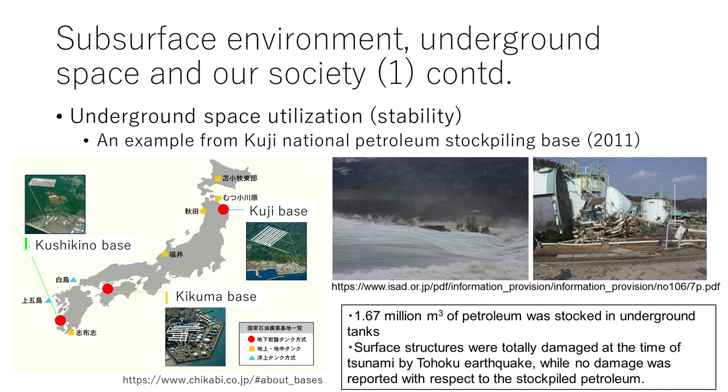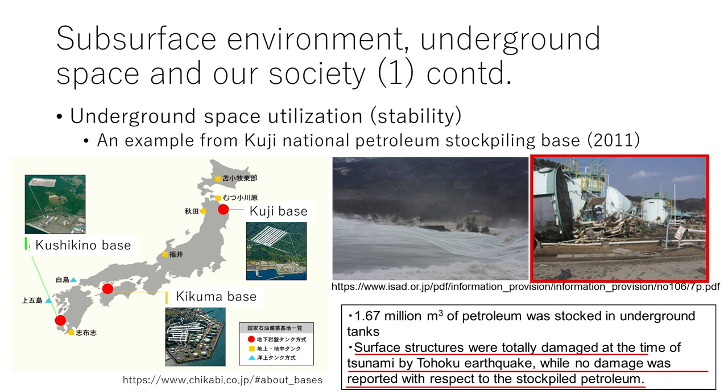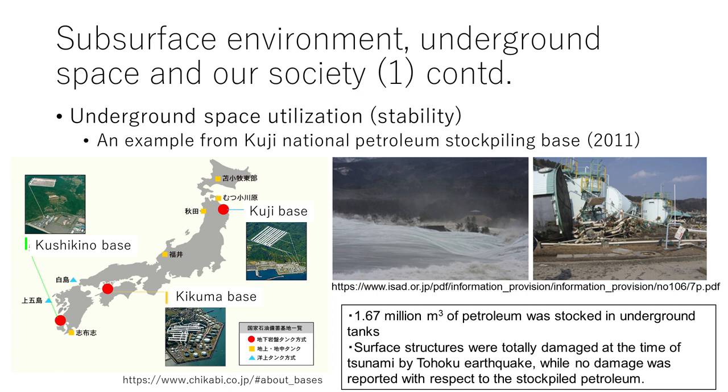There is an old NHK TV drama called Amachan, which was set in Kuji in Iwate Prefecture. In the underground of Kuji, there is a stockpile of oil totaling 1.67 million cubic meters. All of those above facilities were destroyed by the tsunami, as shown in the right photo. But the subsurface storage facility was unharmed. It's possible to make wise use of underground spaces, but of course, we have to have good engineering to find stable sites underground for such usage.